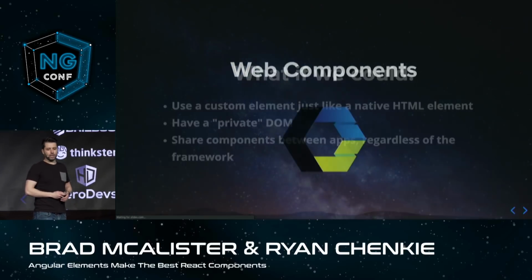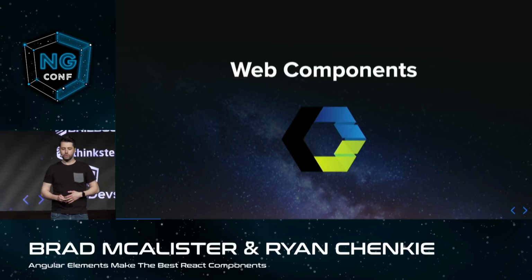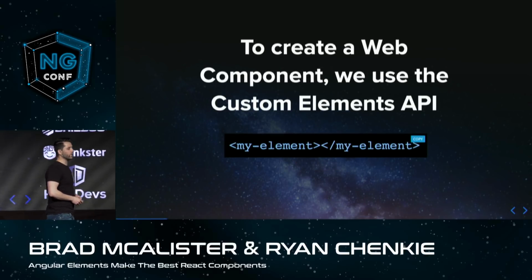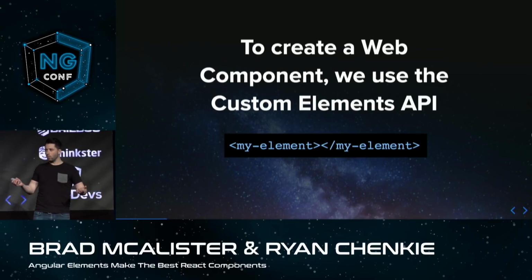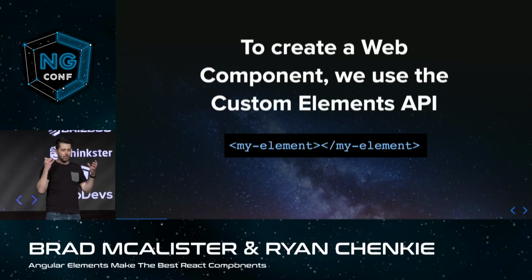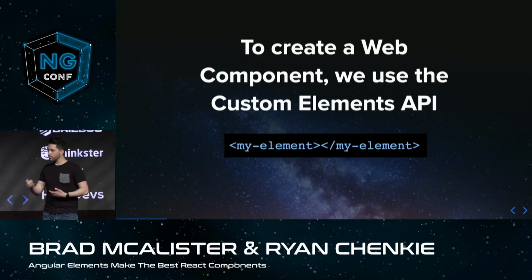And thankfully, there is a standard which you may have heard of called Web Components, which helps us to do just that. With Web Components, what we can do is have something of a custom element. We use the Custom Elements API. And what that looks like is we can give the element a name, anything we want, where it looks like a native HTML element. And because the Custom Elements API extends from the browser's HTML element, it has some predictable behavior.